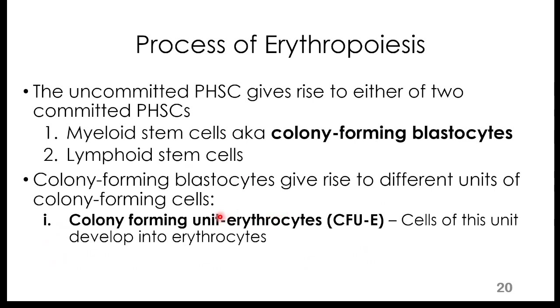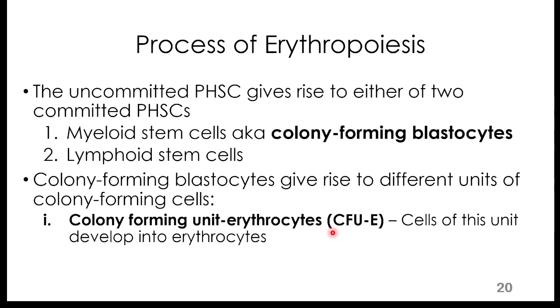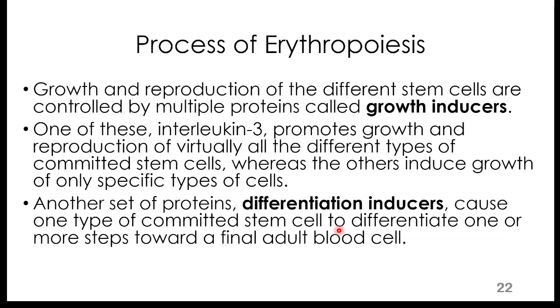All right. If we are talking about the process of erythropoiesis, it starts with the uncommitted pluripotent hematopoietic stem cell, right? Then it leads to the committed pluripotent hematopoietic stem cells, which will differentiate into either myeloid or lymphoid. For erythropoiesis, it will be the myeloid stem cell, aka colony forming blastocyte. Then the colony forming blastocytes differentiate into several cells, but the ones we are interested in are the colony forming unit erythrocytes, CFUE. It is this colony forming unit erythrocyte that will eventually lead to the formation of red blood cells.